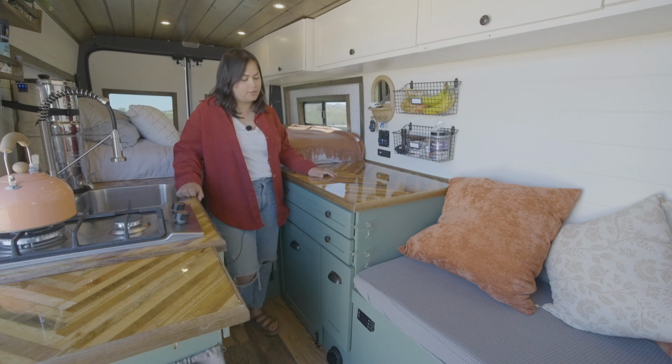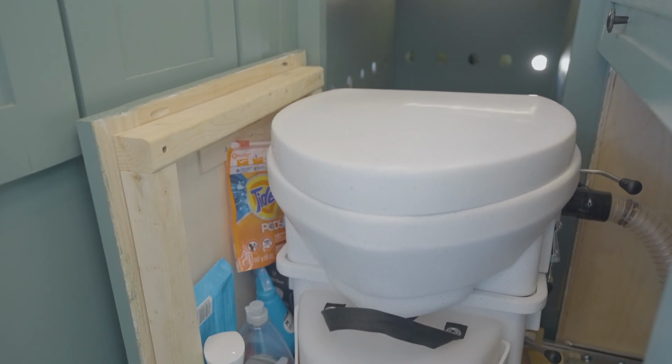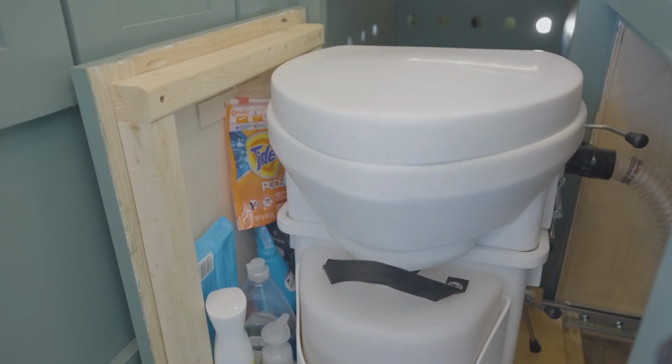I think that the composting toilet was worth all the money because we use it all the time. A lot of the time we've been in cities quite a bit on the road so far, so going outside hasn't been as easily accessible for us, and sometimes when you're parked in certain areas you can't always rely on public restrooms. So we absolutely love it, and we think it's worth the money for us.